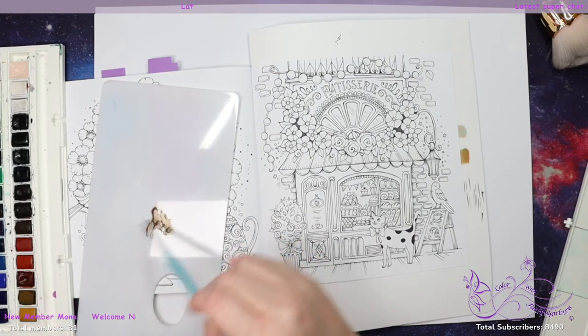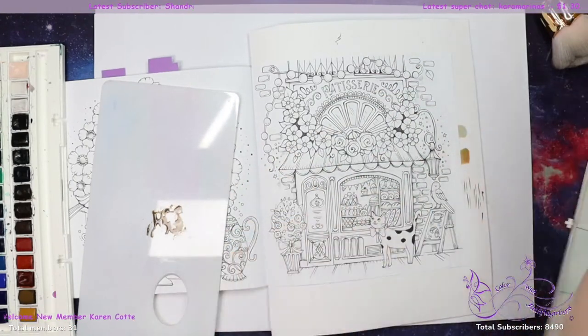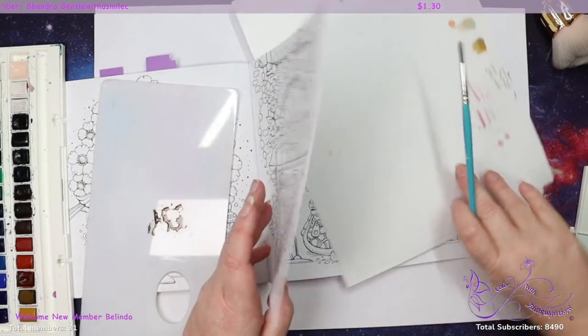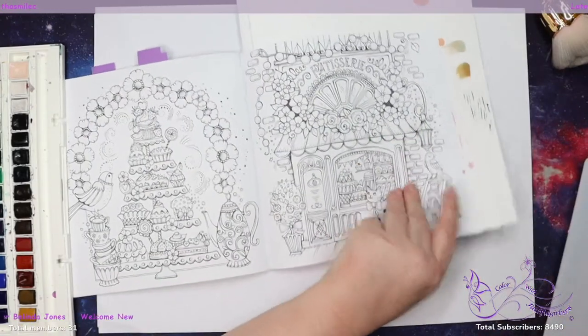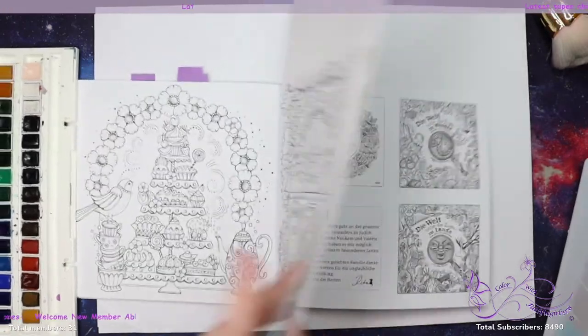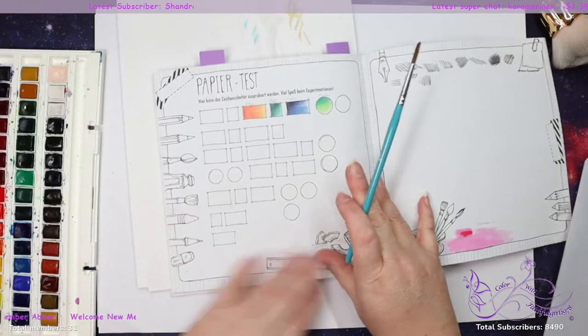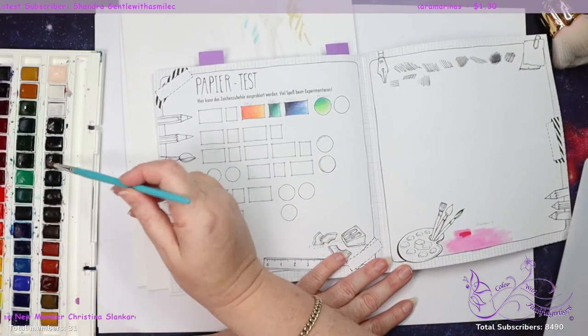I don't know how this is going to look. I haven't tested the watercolour on the paper yet. I did test the Tombows. Maybe we should have a little bit of a scribble, just so we can see how they feel. And the back. And I kind of feel like we should do something dark, like green.